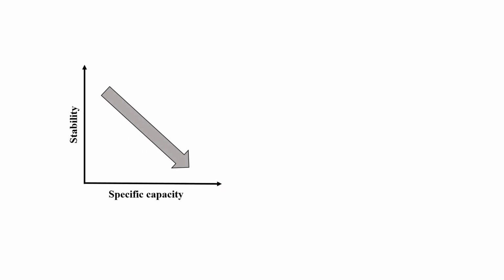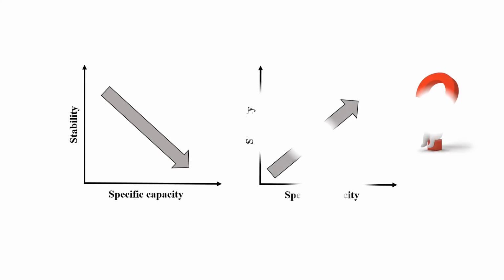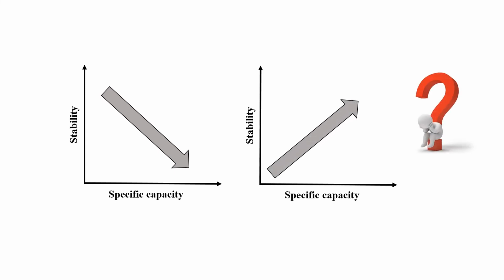So it was fun to think about where things are at today, and I made this plot for energy storage. As you can see, on the y-axis we have stability, so this is the number of times we can recharge supercapacitors, and on the x-axis we have specific capacity. It is almost always the case that as we increase the specific capacity, the stability or rechargeability of the system falls. So, how do we increase the specific capacity but maintain excellent stability? This is the battle that we try to find.